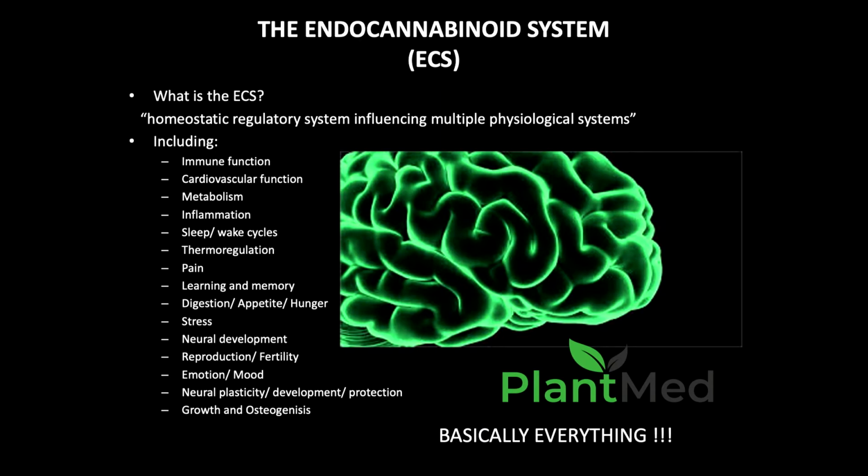Why do we have an endocannabinoid system? Why would we need one? Well, we need it for everything. And when I say everything, I mean literally everything. It's a homeostatic system, or a system of balance. In our bodies, we need to balance the amount of water that's there. We need to pee out some. We need to absorb more or not pee out some if we're thirsty.